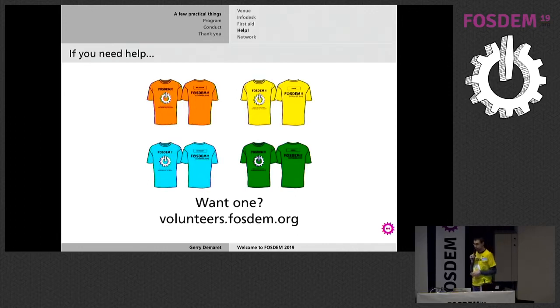If you need any help and are walking about in the buildings, there are all sorts of people walking around in different sorts of t-shirts. So the orange ones are the volunteers. They help us set up the event and help us run everything throughout the weekend. The yellow ones are staff. They should be able to answer any and all questions you have. If you happen to be in a dev room and you see someone in a blue t-shirt, that will be the dev room manager. Go and ask them any question you may have about the dev room itself.